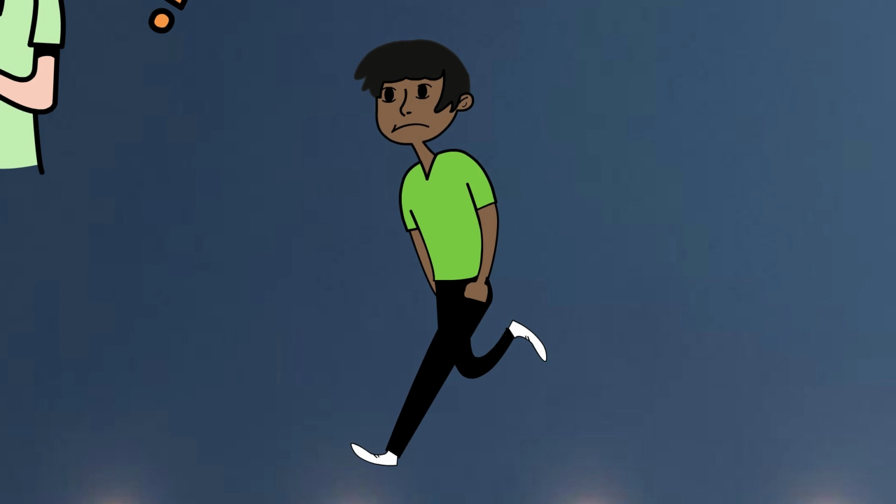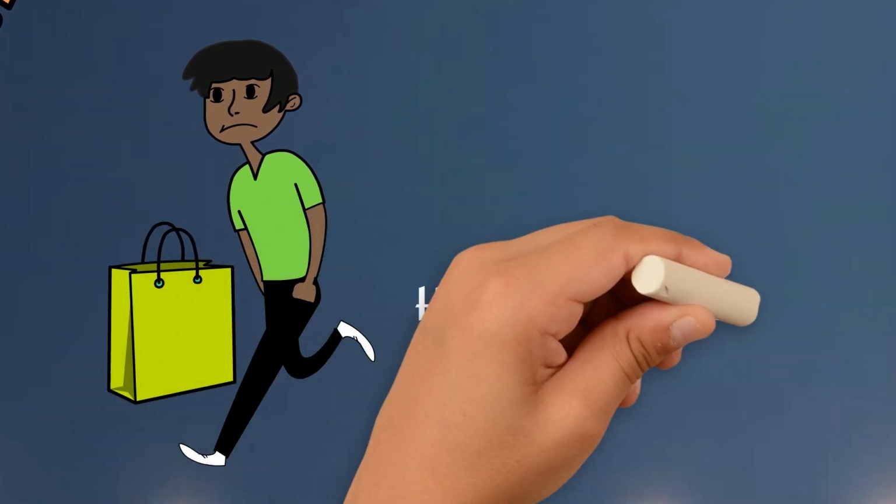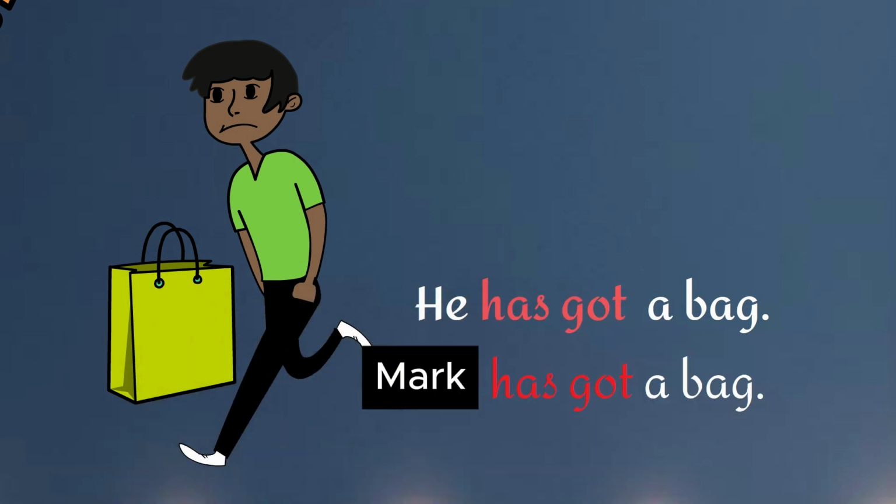Look at this boy and his bag. I will use has got and say he has got a bag. And I can also use his name instead of he, so I will say Mark has got a bag.